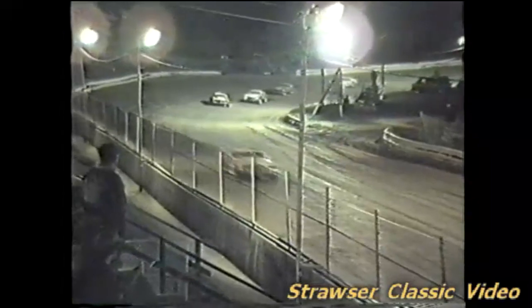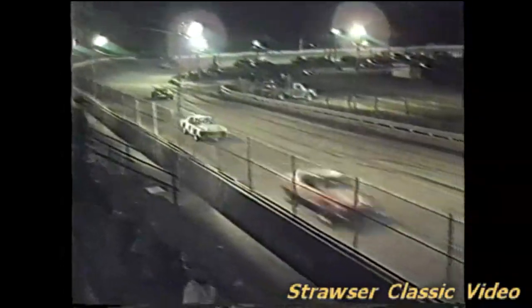It looks like he's going to make a move here on the outside of George Turman as they go down the backstretch side by side. Into turn 3, it's going to get a little crowded, but Turman says, no way, I'm leading the pack into turn 3 here, and shuts the door on the 83 of Bobby Geis. Turman now, right dead center on the speedway, brings it down the front stretch.